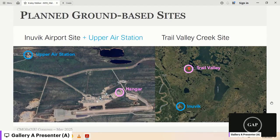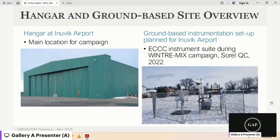The main place we're going to be based in is the hangar there, and you can see that in the left-hand picture. So this is going to be our main location for the campaign, and I believe the term I use is heatable.